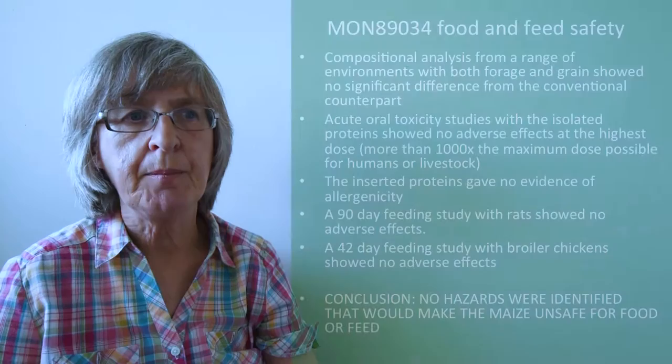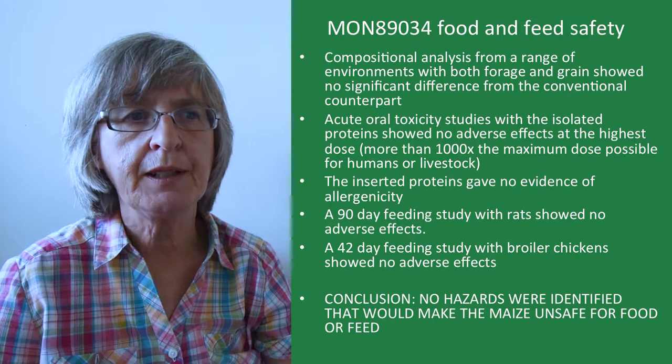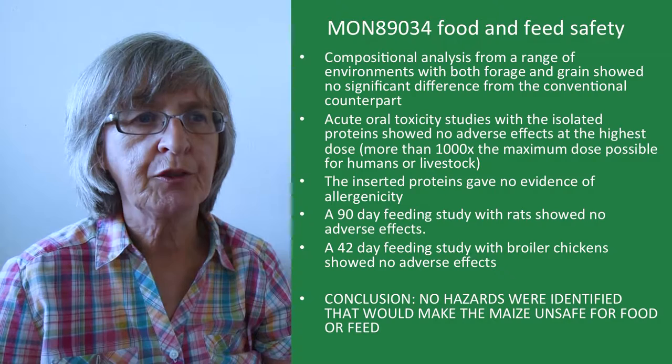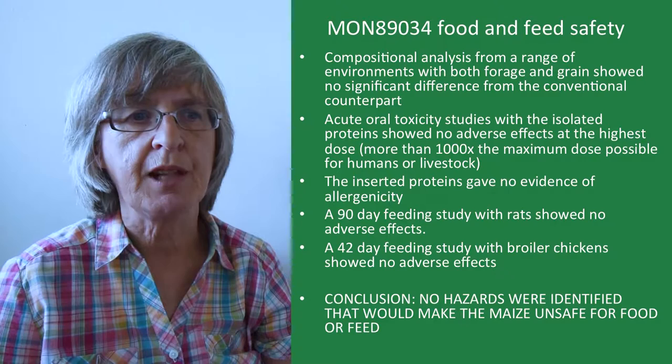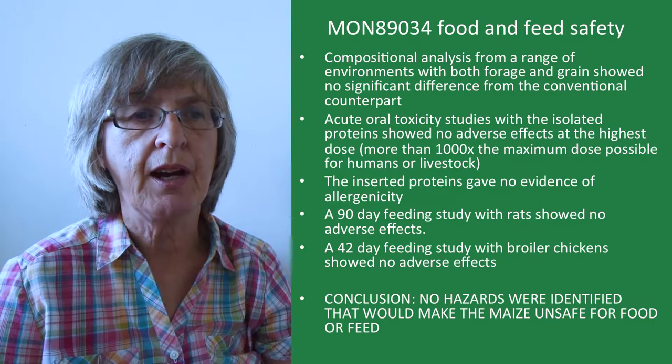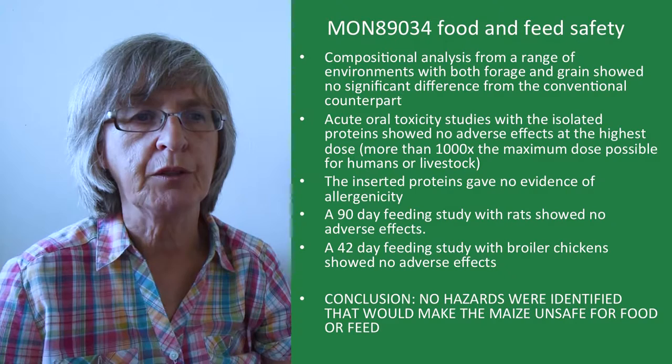Because I already covered food and feed safety assessment of another BT maize event in a separate presentation, I'm only giving a short summary here of the findings for MON89034. So, in brief, compositional analysis comparing MON89034 with its conventional counterpart grown in a range of different environments showed no significant differences in either the forage or the grain. Furthermore, acute oral toxicity studies in mice with the isolated proteins showed no adverse effect at the highest dose administered, which amounted to more than 1,000 times the maximum dose that could be consumed by humans or livestock.